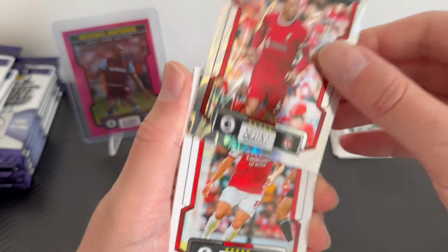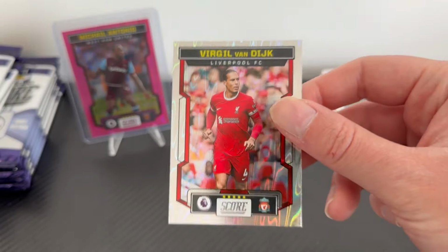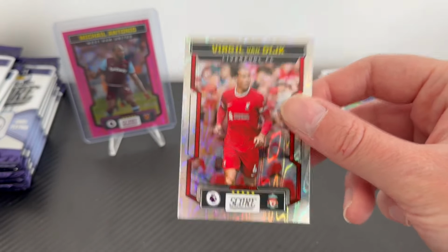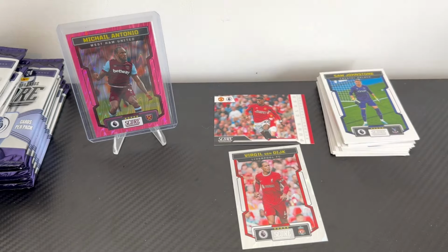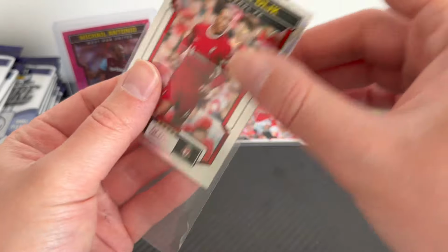We have our first silver of the day, a Virgil van Dijk. As far as silvers go, that's pretty good. We'll take that. These are non-numbered. You get 5 in your box, people. But that is a nice one. Van Dijk, we will certainly take that. Let's get him slipped into there.